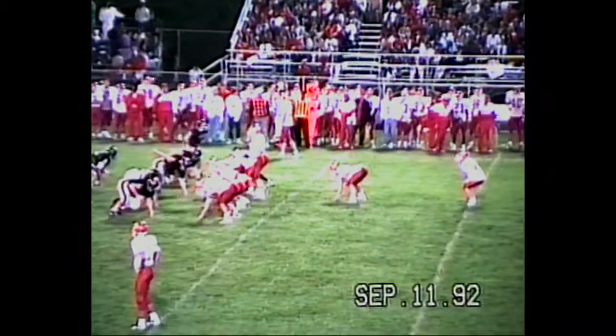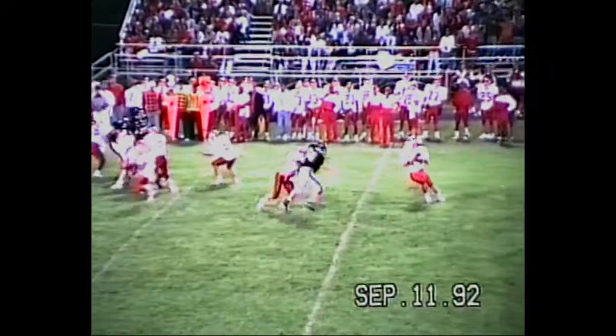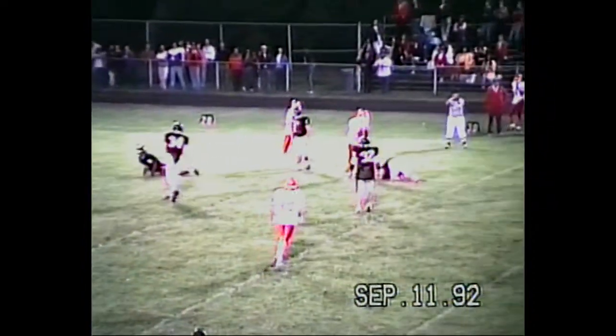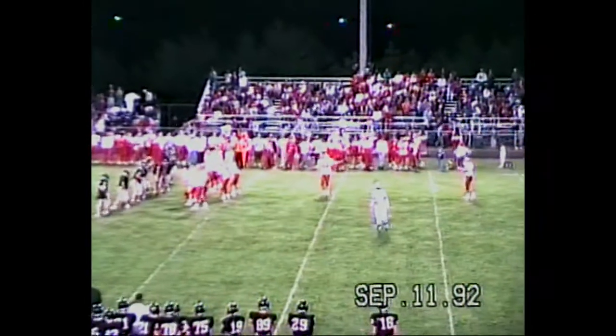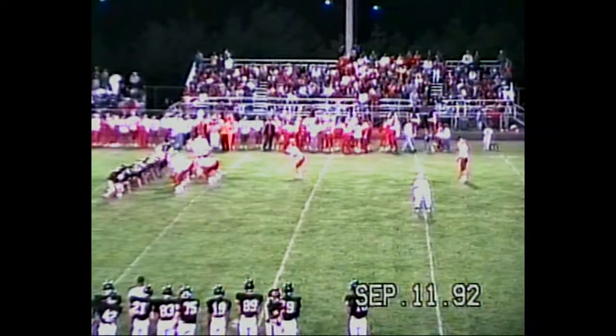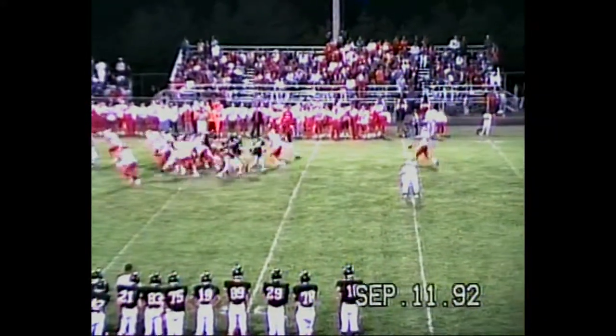4 minutes and counting here in the 3rd quarter. 21-7 our score, and Johnson back to pass. He's got all day. Throws over the middle. The ball is tipped and almost intercepted and falls incomplete. Aaron Roberts once again punting. Actually, this will be the 1st punt, the 2nd punt attempt, and this time the snap is good.